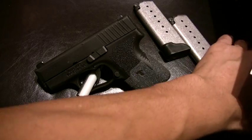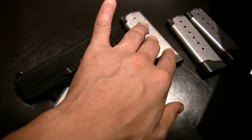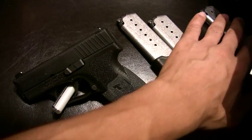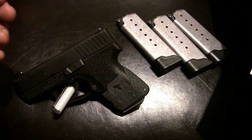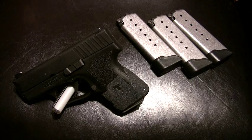Alright, so that's it. I guess probably not a favorable review. Again, I don't want to write the gun off. It's really nice to carry. It's very comfortable to carry. It shoots very well, or I should say I shoot well with it. But there's a few things I'm going to need to figure out if I'm going to continue to carry this as a CCW piece. For right now, it's on hold until further notice.